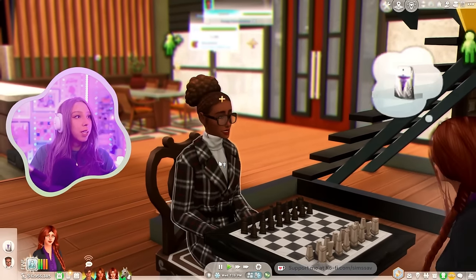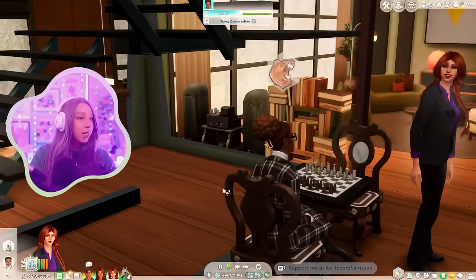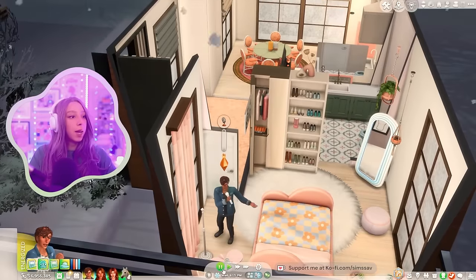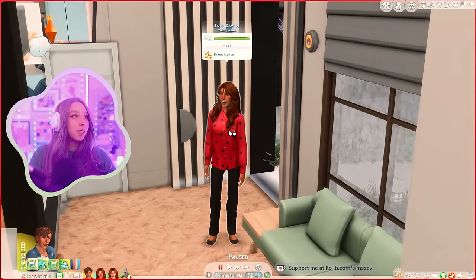Oh yeah, I forgot. I also gave Evangeline a little update to her hair. I gave her the new hair. I thought it would be perfect for her. It looks absolutely gorgeous. All right, I'm finally going to ask Sarah to join this club so that she gets benefits for the skills.